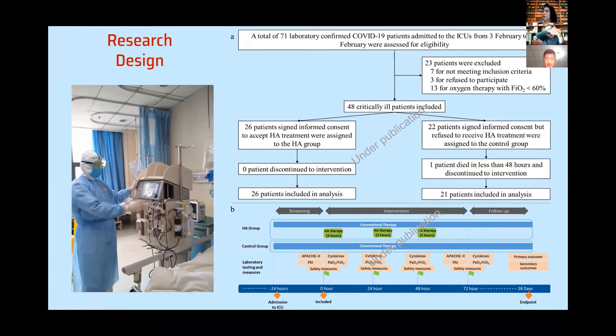Respiratory parameters and laboratory testing, including cytokines and several safety markers like total white blood cell, hemoglobin, platelet, INR, and D-dimer were performed at baseline, before the second and third treatment sessions, and 24 hours after the third session. The clinical measures including APACHE II and the pneumonia severity index were determined at baseline. The primary and secondary endpoints were evaluated on day 28. In the study, we used the HA380 cartridge for HA treatment. And here are some results of this study.